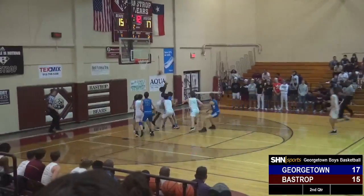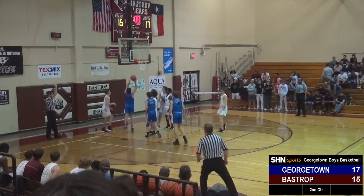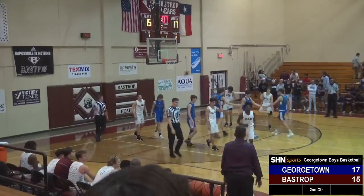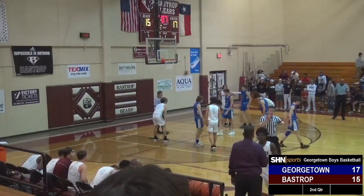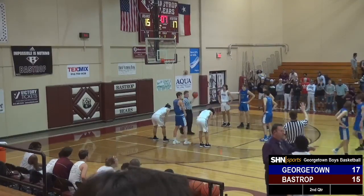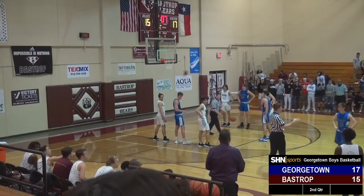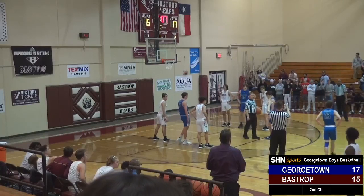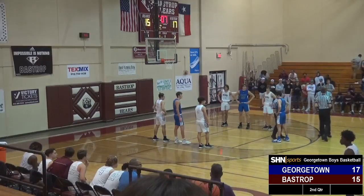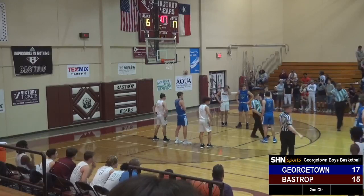Gets it to a cutting Bazell down to the right block. Forces it up. No whistle on the call. Bazell gets it back. Fights for the shot. No good, but he's fouled there by number 12. That's going to be Julian Miller, as both Millers are in the ballgame for the Bears. And that'll send Bazell back to the free throw line for the Eagles. Conversation now with the officials. But Bazell, nonetheless, will go back to the free throw line for the 2 free throws.